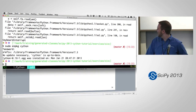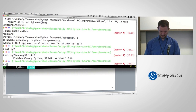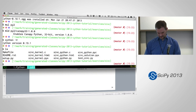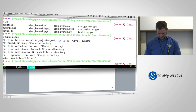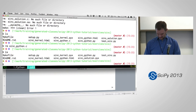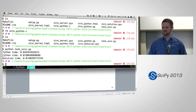Well, I have about five versions of Python installed, so I can always switch to a different one. Let's go to, I don't know, Canopy's Python. Okay, there's 19.1. Now let's try this again. Okay, one more time, Python. Well, I get pretty much the same.